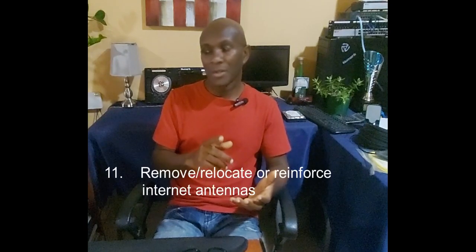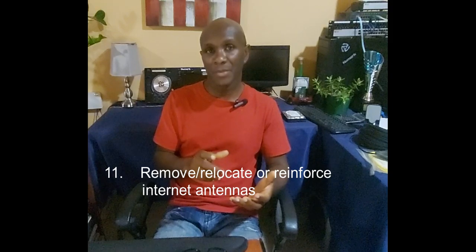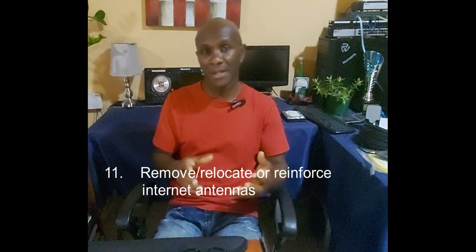Number 11, you may also need to remove some of these things, like the antenna. I know that some persons, based on their location, don't get telephone lines into their community, or fiber lines. Their system is wireless, so they use things like an antenna or a dish. Again, I think there's a strong possibility that those may be ripped out, especially during the high winds. So you may need to make a decision to remove them completely, and then you remount them after the event.